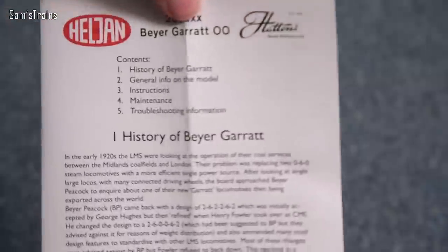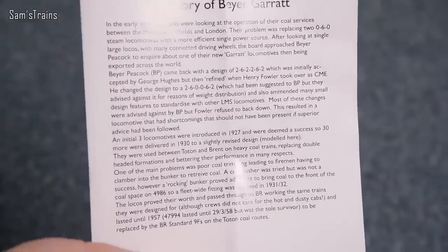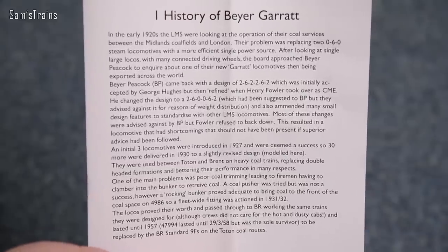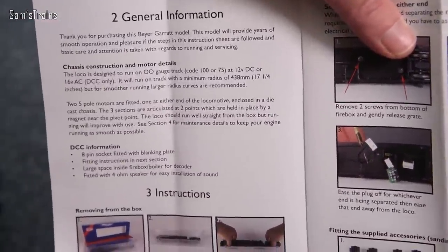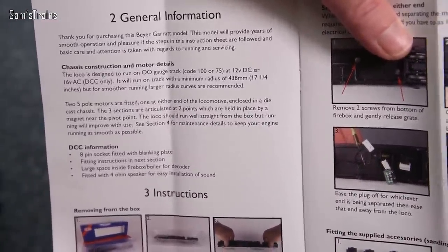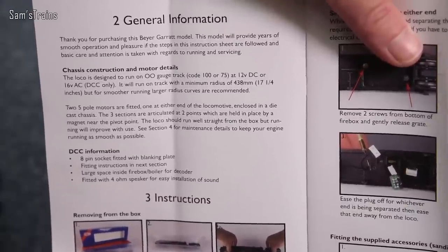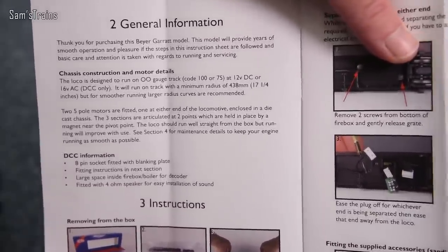Right, so here we go then. We have a booklet here. It says on the front, History of the Beyer Garratt. I'll try and get that into shot so that you can read it if you'd like to. Let's take a look inside. Right, Garratt information. This should be interesting. So this says that the thing runs on two 5-pole motors, which effectively means you've got two locomotives in one here. It also says that this will run on 438mm curves.